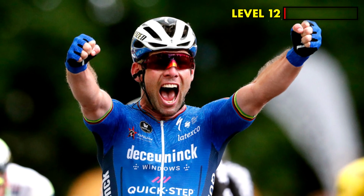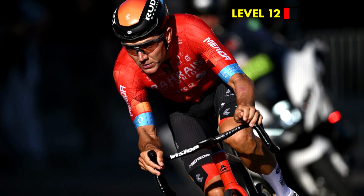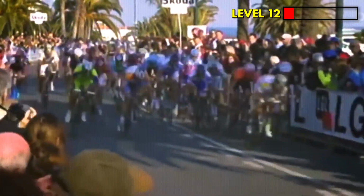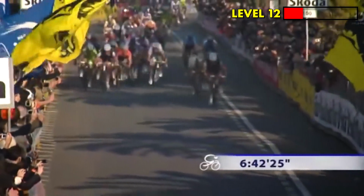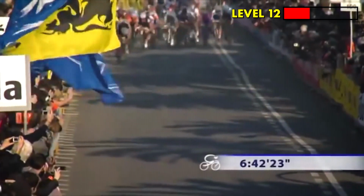Lastly, we have this amazing sprint, and you can definitely call it one of the top 3 best moments of Mark Cavendish. On this day, Hausler was looking in a strong position to win Milano-San Remo. He was at the front with the peloton trailing just a few seconds behind. The crowd was already gearing up to celebrate Hausler's victory, but just when everyone thought it was over, Mark Cavendish pulled off an incredible move.